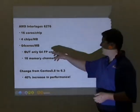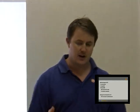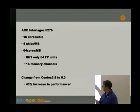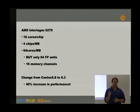Interestingly, I put this in. There's 64 cores, but there are only 64 floating point units. If you know your architectures, the Intel chips run 2 floating point units per real physical core. So in a 12-core system, you're running 24 floating point units. In these machines, you're actually running 64 cores, but a pair of cores shares a pair of floating point units. So it's sort of one floating point unit per core.